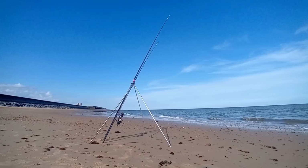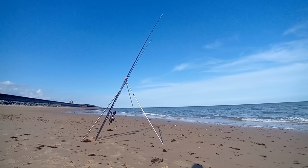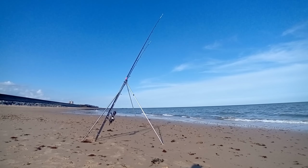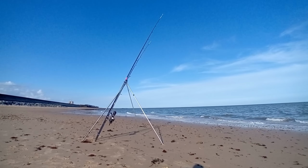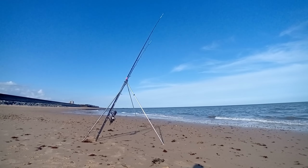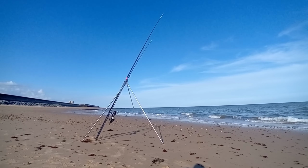The little small rod certainly kept me fairly busy. Packed one of the rods down, the spod rod, because it just couldn't handle the absolute enormous amount of weed being brought in. Luckily it's died back a bit now with the retreating tide, with the ebb.